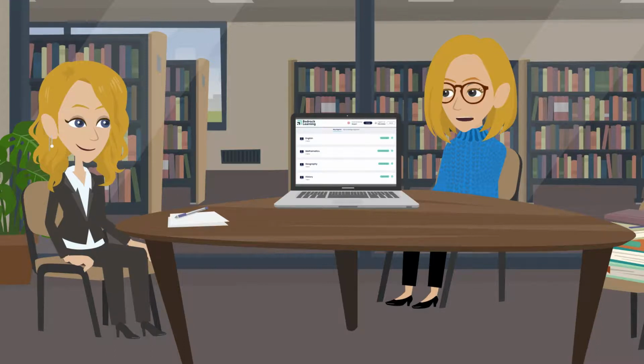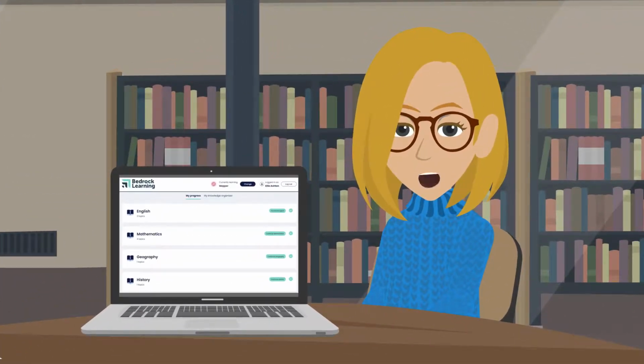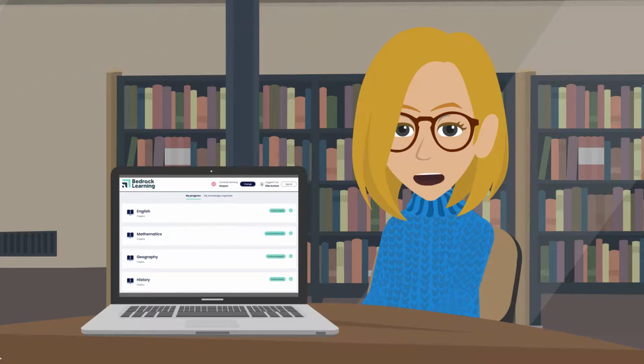Well, we know that in reality, remembering subject-specific vocabulary is really tricky. Learners are required to know a multitude of really challenging words across the curriculum, like anachronism in history, asymmetrical in art, urbanisation in geography, and mitochondria in science. The technology of Bedrock Mapper constantly repeats this learning to make sure that knowledge is retained in the long-term memory. This would be impossible to do in the classroom for each individual student.